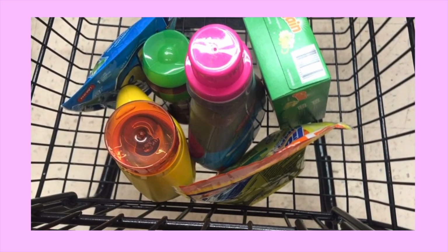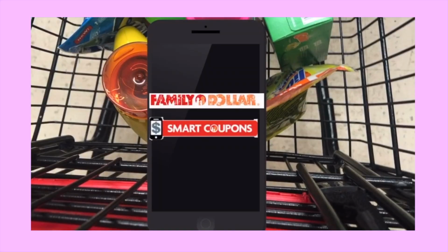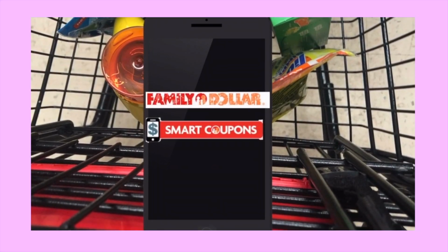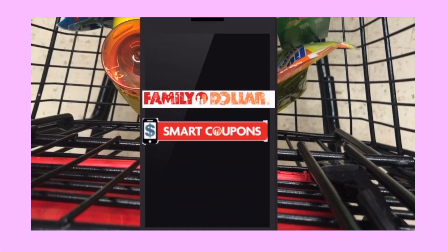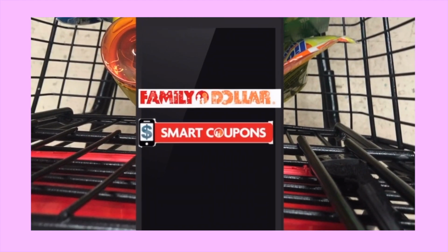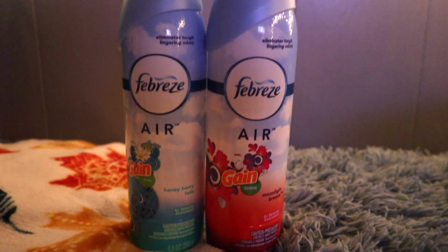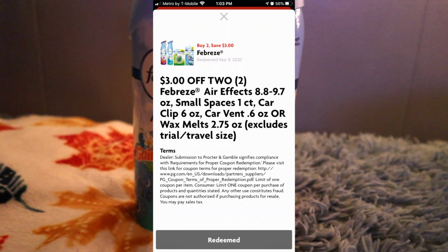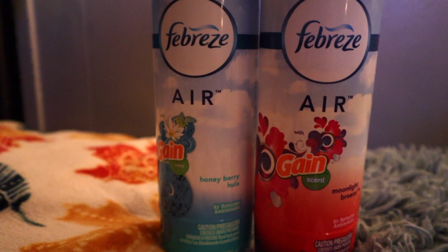When you check out, make sure you tell the cashier that you are using Family Dollar coupons and put in your phone number, and bam, those coupons should automatically come off your account. It's that simple. So our first deal are these two Febreze Airs. They are on sale, 2 for $6. There is a $3 off of 2 digital coupon, making your out-of-pocket just $3 for both of them.